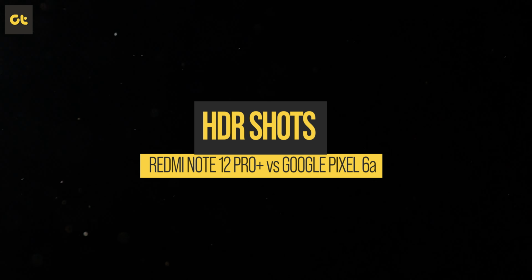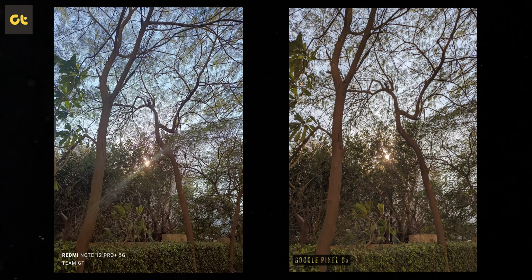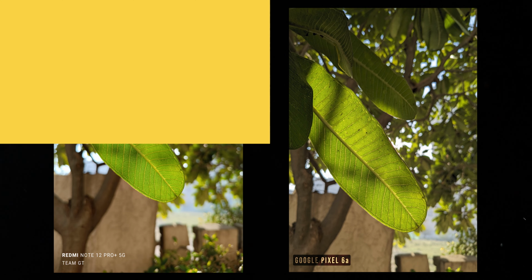Now, moving on to HDR shots, Redmi handles shadows slightly better. However, Pixel has more refinement in its treatment. Plus, there's no lens flare here either. Add to that, Pixel also has a better structure. But then again, Redmi manages to retain original colors, while Pixel does boost the contrast a bit more.